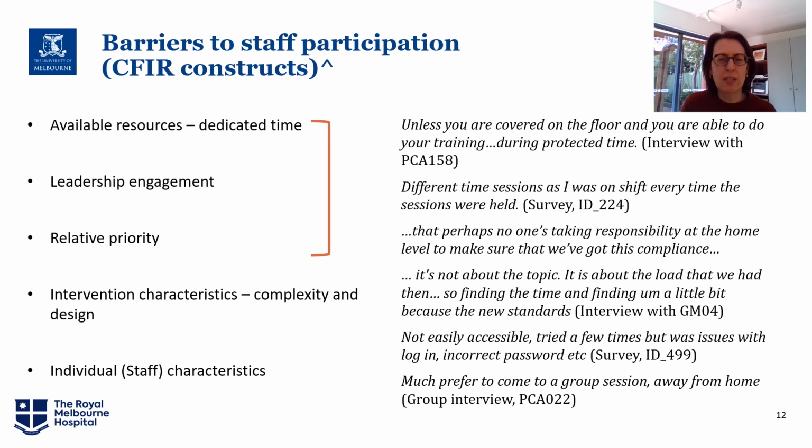Some of the other constructs that came out of the interviews and surveys were around the intervention characteristics being a barrier. It was quite complex, in that we were targeting multiple staff, the personal carers as well as nurses, and there are 11 modules, some core, some not. It just, I guess, added to the complexity of the intervention, which can be a barrier. And the design itself was available on its own learning management system, so some staff reported having login or technical difficulties that perhaps could have been overcome if we'd put it on the provider's learning management system, but this wasn't possible within the research context.